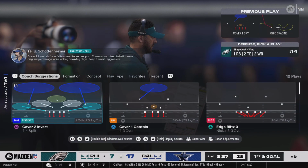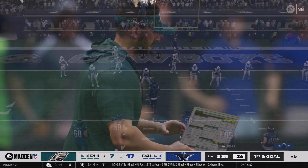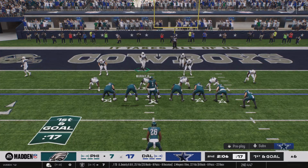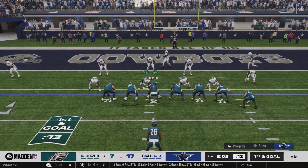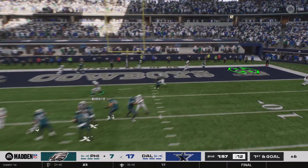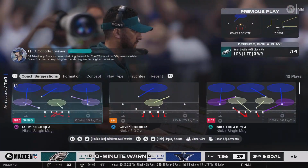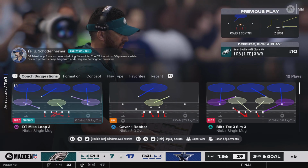He is out of bounds inside the 10. 19 yards. How about 4 catches on this drive alone? Time to change the defense. This one gets him another first down. Man in motion is Smith. Here's Hurts. That one incomplete. They can't hook up there, and that incompletion takes us to the 2-minute warning.